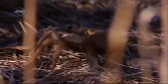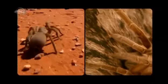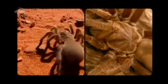Yeah. We are the biggest threat to tarantulas in the world today. The numbers of tarantulas that have been taken out of the wild in Australia alone is spectacular. My estimate is around about 10,000 a year. And I don't know how it's being sustained.